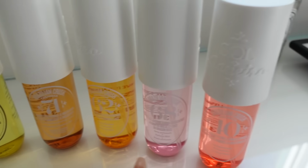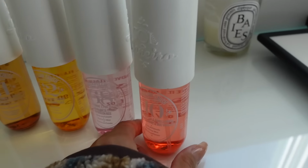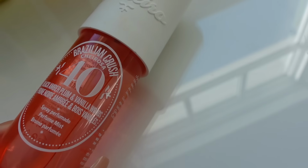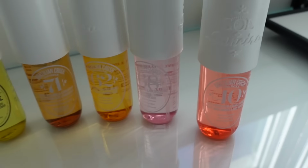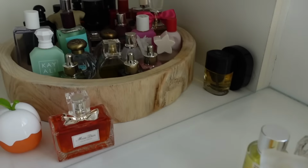And then you just have all the Sol de Janeiros. It's not all of them. I want the new blue one. It's like dark something, but I'd say that this one right here is my favorite. So if you wonder which one is the most popular one, they're all really sweet, to be honest with you. And yeah, they all smell really good for the most part. Those are just a win. They're going back downstairs.